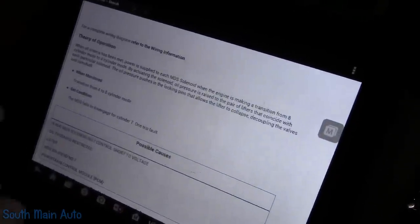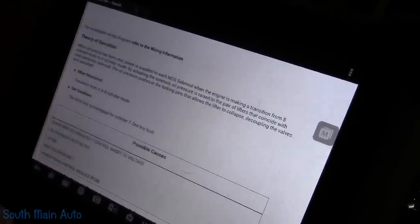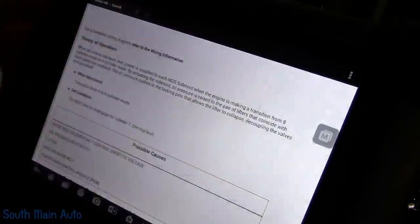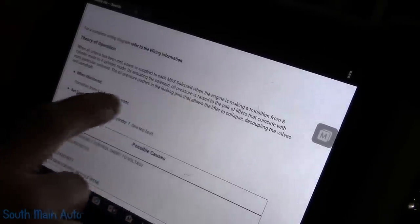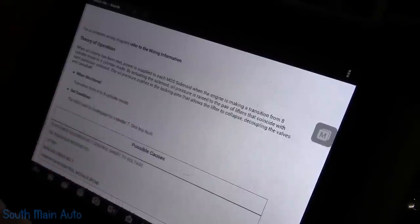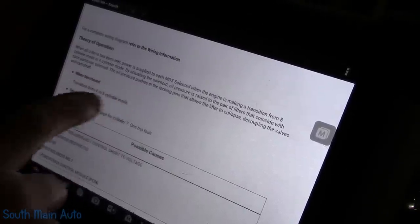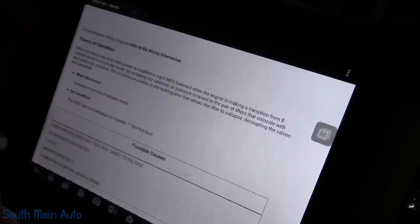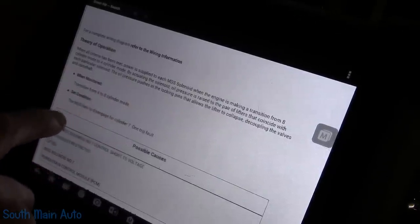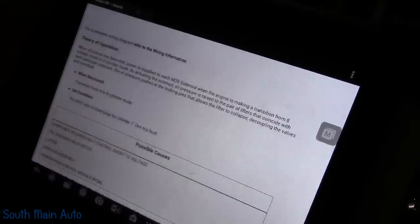So I pulled up our code criteria. Basically it says here, I guess you guys could read it, but I'll read it to you. When our criteria has been met, power supplied to each MDS, so multi-displacement system, solenoid, when the engine is making transition from eight-cylinder mode to four-cylinder mode by actuating the solenoids, oil pressure is raised to the pair of lifters that coincide with each particular solenoid. The oil pressure pushes the lock pin and allows the lifter to collapse, decoupling the valve and camshaft. It's monitored during the four- to eight-cylinder mode transition, and the code will set when it fails to disengage for cylinder number 7. So that is pretty interesting.